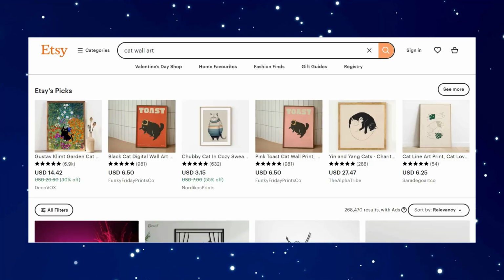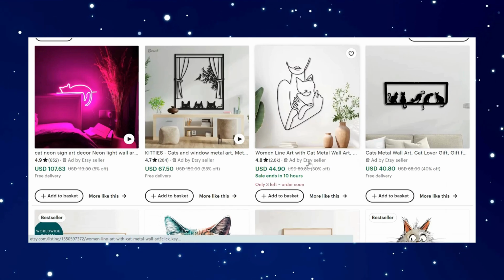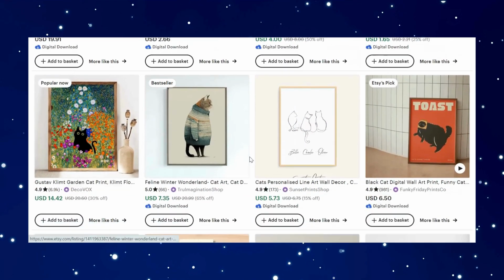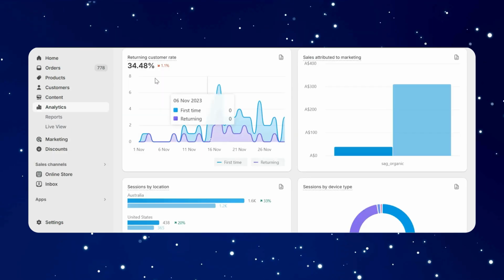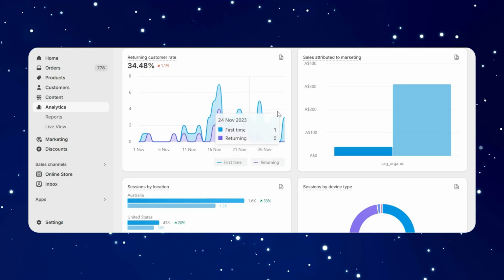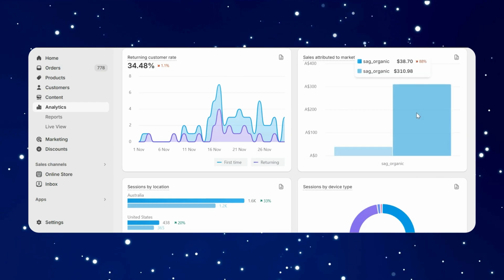For example, if I search for cat wall art on Etsy, you can see on top we have products which are running ads through the Etsy internal ad system. And below are the products which are appearing due to better SEO. Through email marketing to previous customers, overall I generated $7,500 in sales from 58 orders. And if you look into the returning customer rate, it is pretty good. That means these are customers who have purchased more than once from my store. And almost all of the traffic is from email marketing.